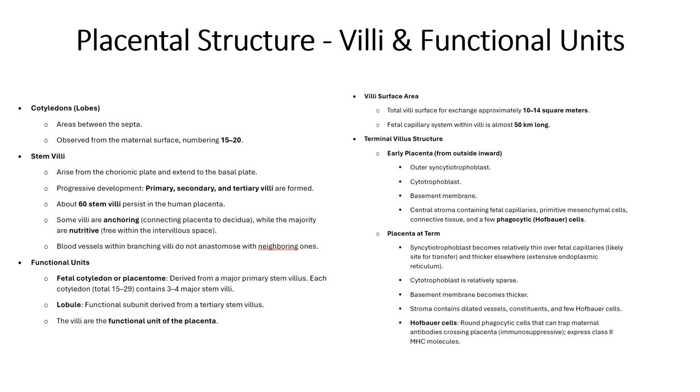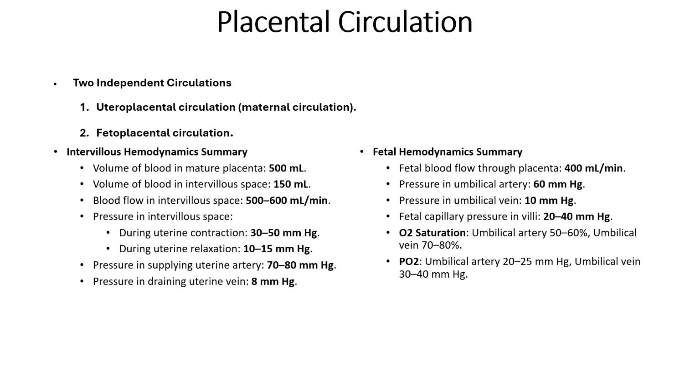Incredible. And at the microscopic level, where the real action happens, the outer layers of these villi, especially near term, become incredibly thin in spots, forming what's called a vasculo-syncytial membrane. How thin are we talking? Just a few thousandths of a millimeter thick sometimes, thinner than spider silk. This ultra-thin barrier is absolutely key for efficient gas exchange: oxygen in, CO2 out. Which brings us nicely to the dynamic exchange itself, the placental circulation. Two separate systems working together. Exactly. Two entirely independent yet very closely intertwined circulatory systems.